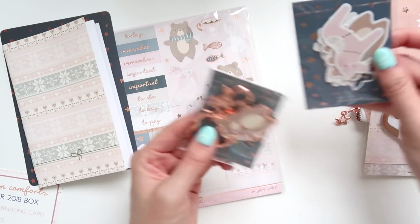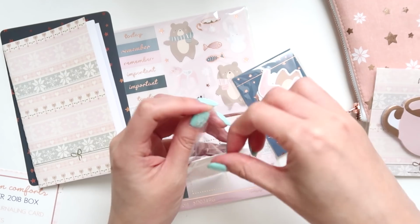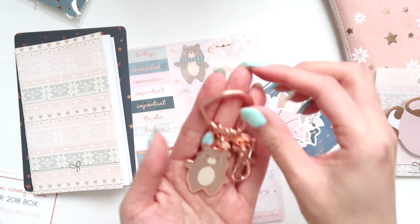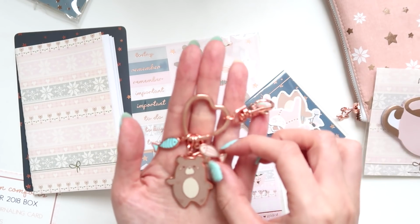And then, oh, okay. I thought this was like one thing, but it's a charm and there's stickers. So let me open the charm. This is so cute. Oh, and it matches the stickers and everything. I love how her kits are so matchy-matchy. They're my favorite. So this is a keychain. I love it. Oh my gosh.